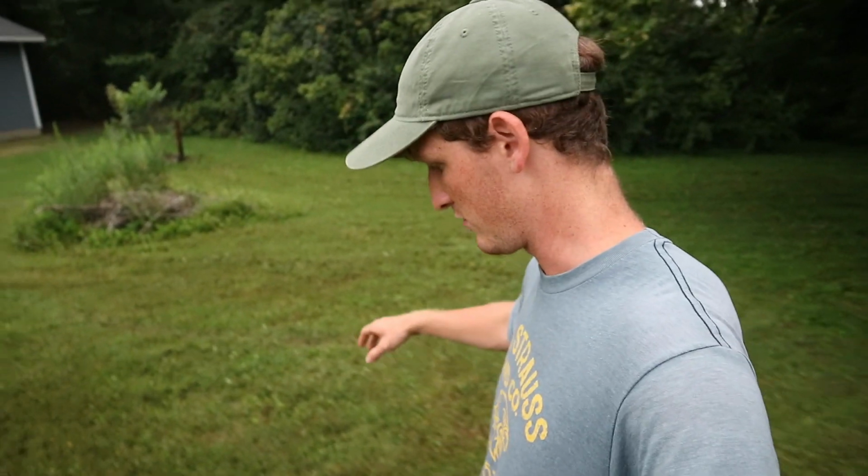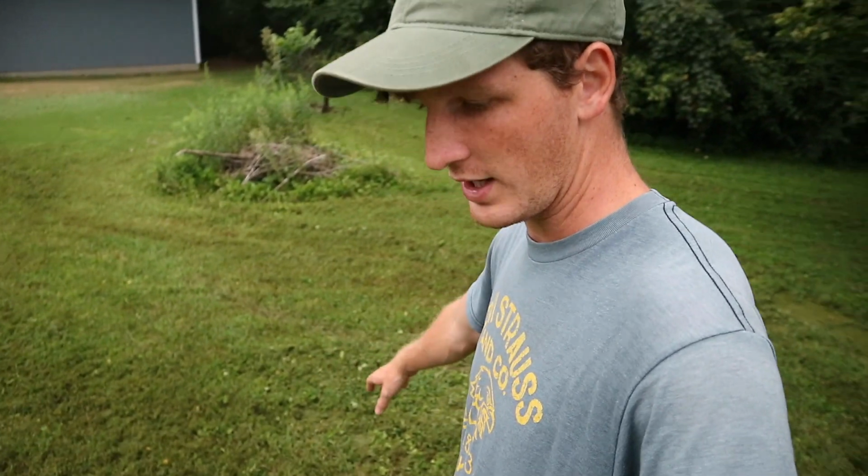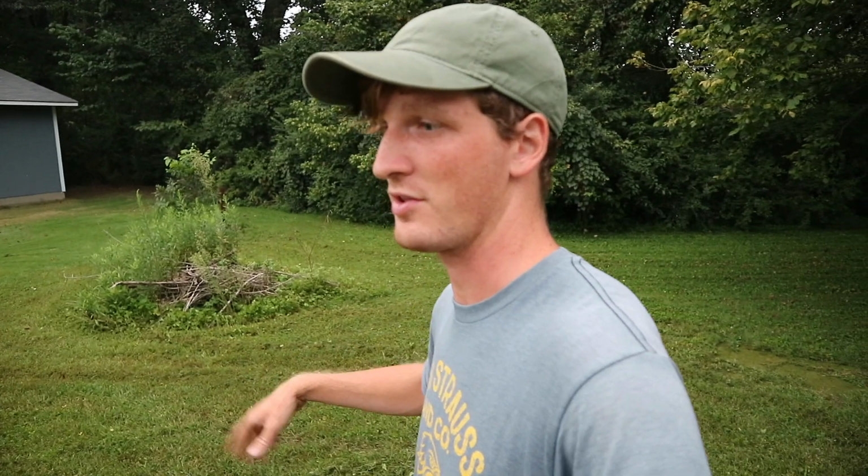As you can see, this is really just a bunch of weeds, grass, even Bermuda grass. There's a lot of grass here. It's just weedy grass. There's nothing special about it. It's got Bermuda in there. But guess what? I am not even going to till.